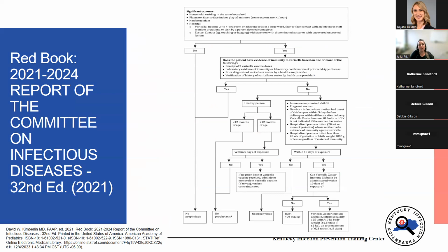So what are the questions to consider for other exposures? What about patients? What about visitors? What about those individuals that were in the waiting room? The Red Book has a nice table that they have put together about what constitutes a significant exposure, particularly household members that reside in the same household, if they have face-to-face indoor play for greater than 5 minutes, if they are a newborn infant in general.